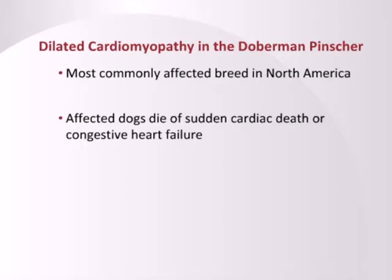More commonly in the Doberman, their heart really begins to fail, so they become short of breath, they start to cough, they lose weight, they become very tired, and unfortunately, eventually, many people have to put them to sleep because the medication no longer keeps them comfortable.